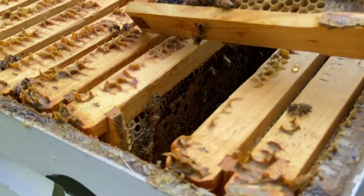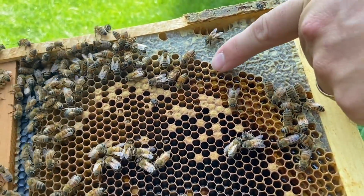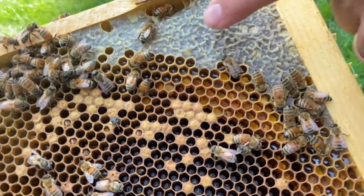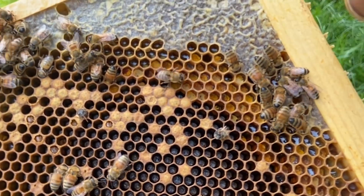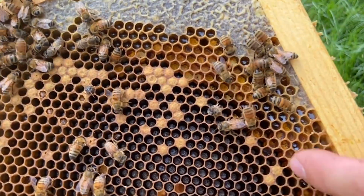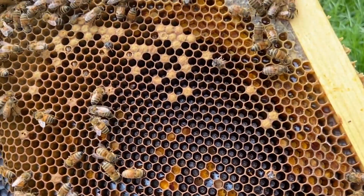So you can see here we have honey. This is capped honey that's ready to go. Here where it doesn't have the wax, they put a wax cap on it when it's ripe. We have nectar that they're turning into honey and ripening right there. And then we have pollen inside of that. And then we have here the brood. This is the baby bees.